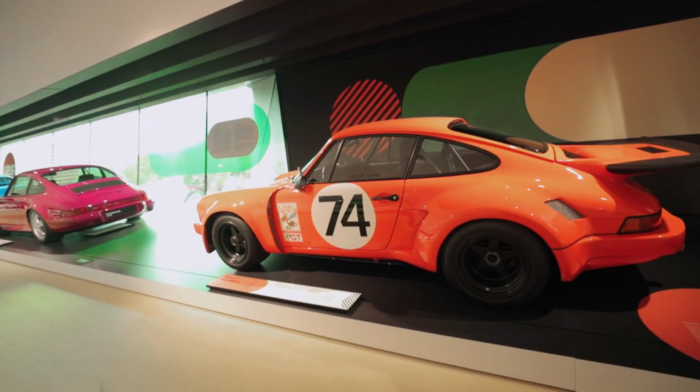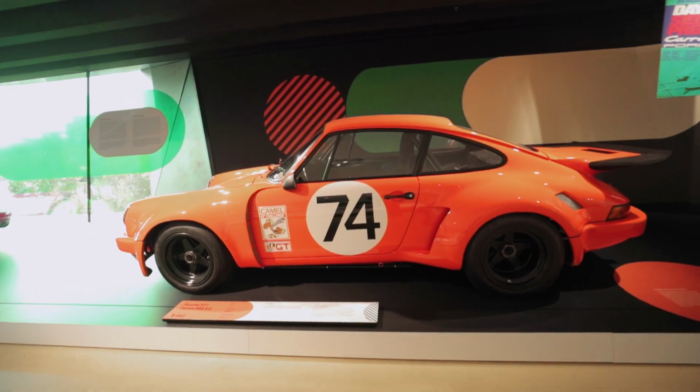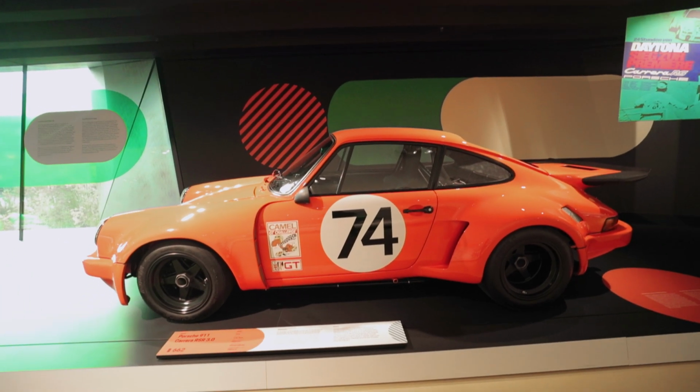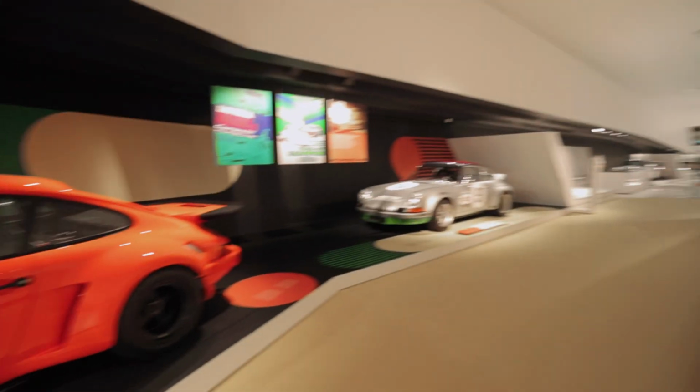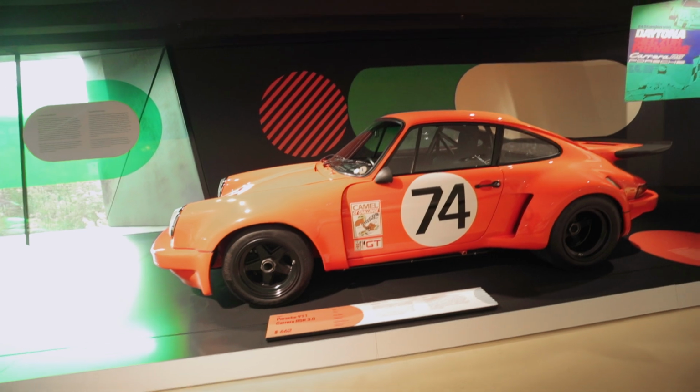So still Carrera RSR. I personally like the 3.0 a little bit better. It had updated paint and it was a little bit faster actually. I don't know. You guys choose. Which one do you like more? I'm gonna go with the newer one, but that's just me.